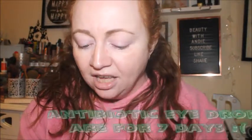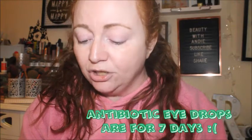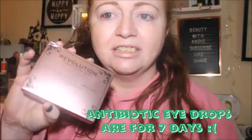Hopefully when I've used drops for a few days though, it will go away. And then the last thing I got today was this one. So this was on sale, and it's the Revolution Renaissance Illuminate Radiant in Rose. And when I saw this on the website, it had gone down to £4. I think it was about £8 originally. And I thought, well, I'll have some of that.